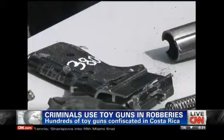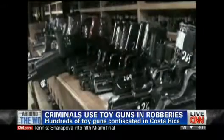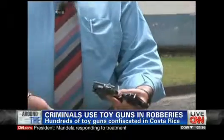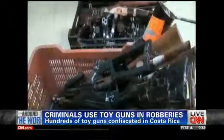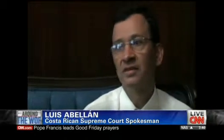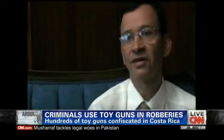Police in the Central American country have confiscated replicas of AK-47 assault rifles and police-issue handguns. Authorities have destroyed 487 toy guns seized this year. Officials say toy guns are used in about 30% of all armed robberies in Costa Rica. It's a statistic that shows us what we're dealing with. Although from a practical point of view, it doesn't tell us anything. You can't risk your life wondering whether the weapon you're being robbed with is real or not.